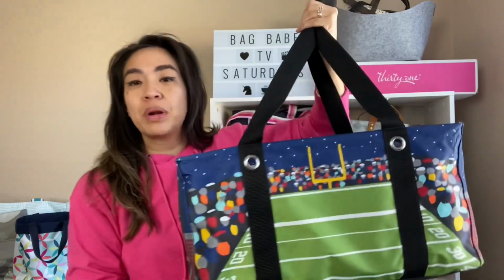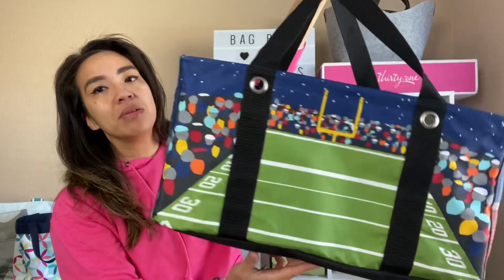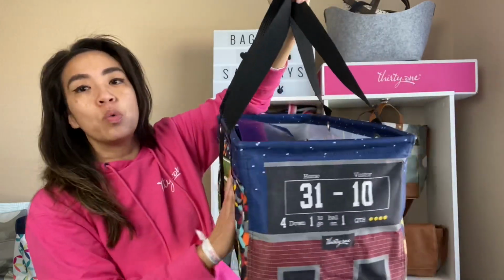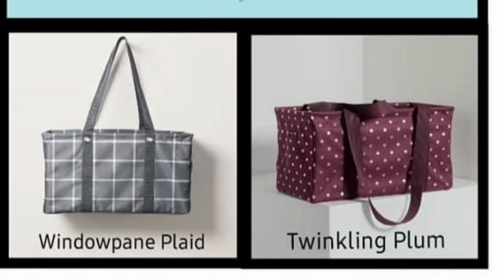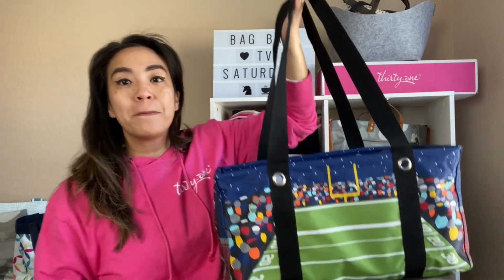This is one of the prints that will be on sale. I love it. It's the football print, and it goes all the way around. Yes, you can personalize it. It would go on one of the sides here, and there's going to be 2 other prints that will be available, which is the window pane and the twinkling plum. So some of you girls know, I know you love these 2 colors. It's just like our large utility tote, but smaller.